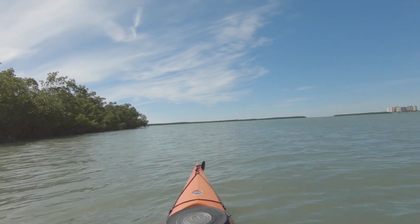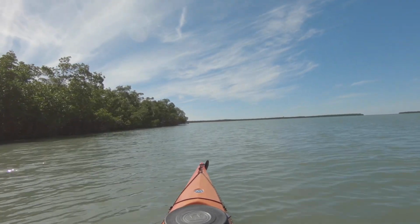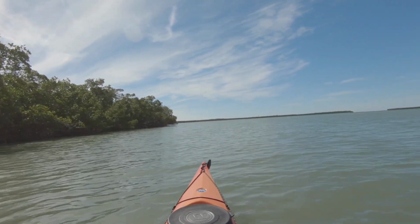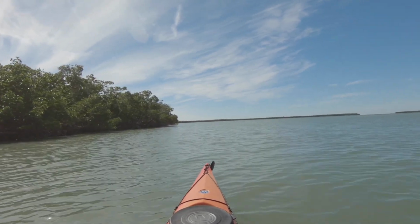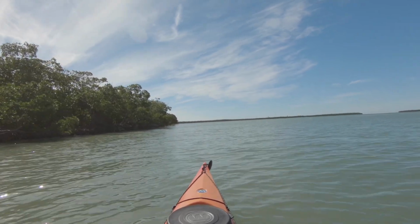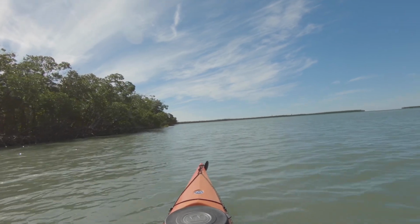So we're gonna actually kind of turn left here and head back down. We'll be going southeast at that point once we get around the corner up here. And we'll be on our way back to Goodland.